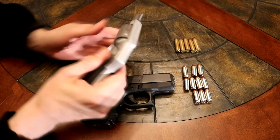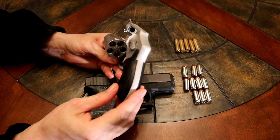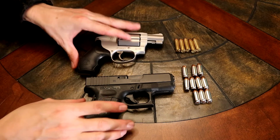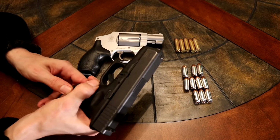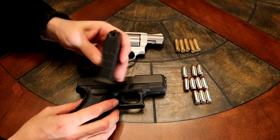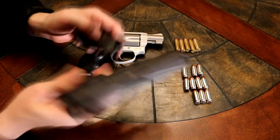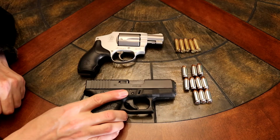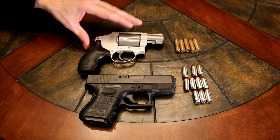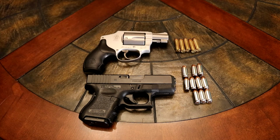The 642 has a 5-round cylinder. 5 rounds. These guns are both unloaded, by the way. The Glock 27 standard magazine is a 9-round magazine. You could carry one in the chamber for 10 rounds. So you got 10 rounds of .40 caliber in the Glock 27 versus 5 rounds of .38 special in the 642.